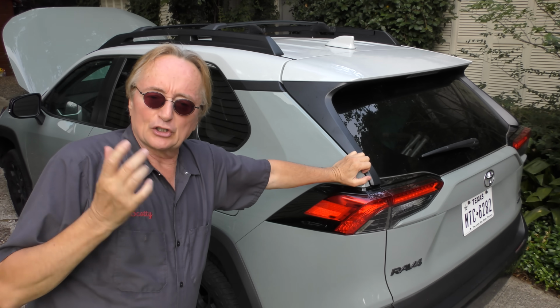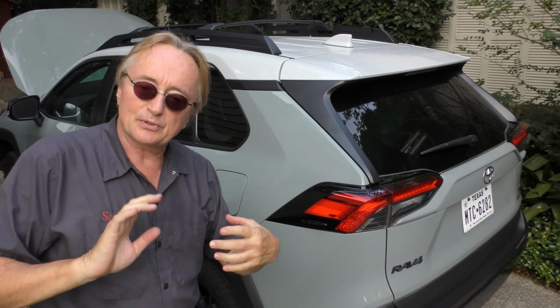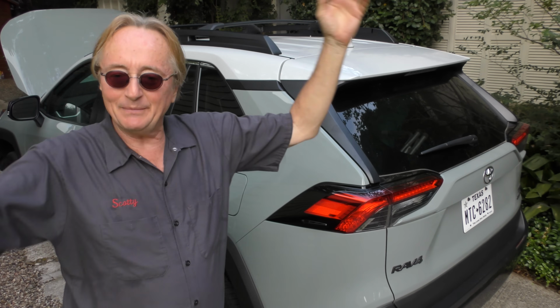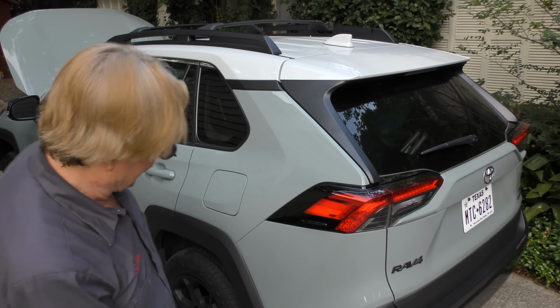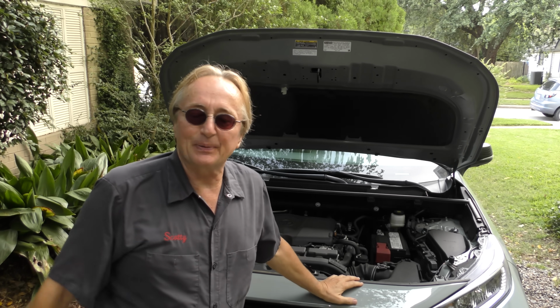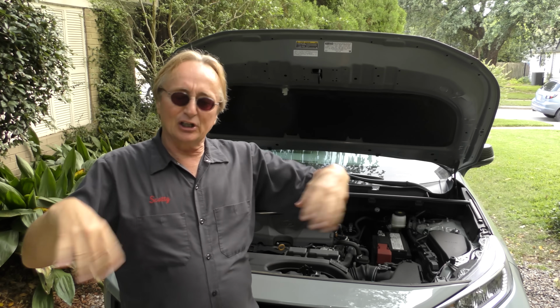Now, true off-roaders might whine because the maximum that it can give the rear wheels is 50% of power. But, like I say, this isn't a rock climbing Jeep that's going to go up gigantic degrees and climb over giant boulders. It doesn't have the clearance for that. It's mild off-roading. And you're certainly not going to have any problems driving through the snow. You live in Boston, Alaska, wherever, it's certainly going to go through the snow.